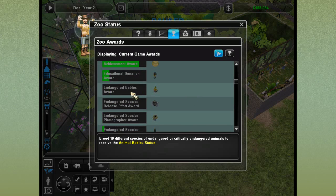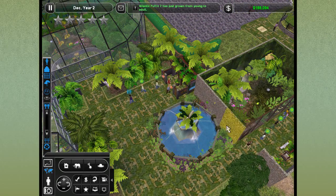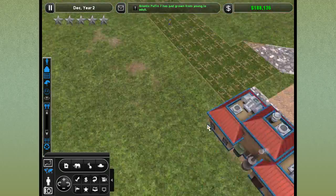Oh, look at all these endangered babies award. I want that. The educational donation reward. Okay, we're going to have to put educators down all over the place. But that'll be for tomorrow, intern. I will put out the call for educators and I will let people know that I'm hiring. And then we will assign the educators to some sections like the lemmings so people can learn.